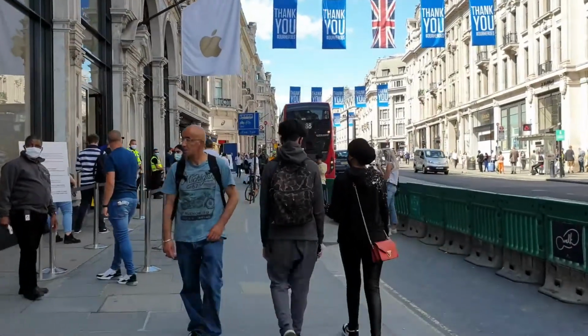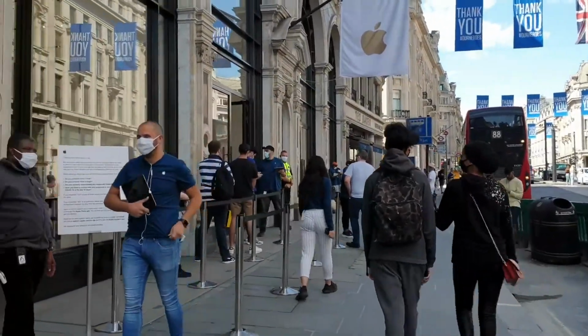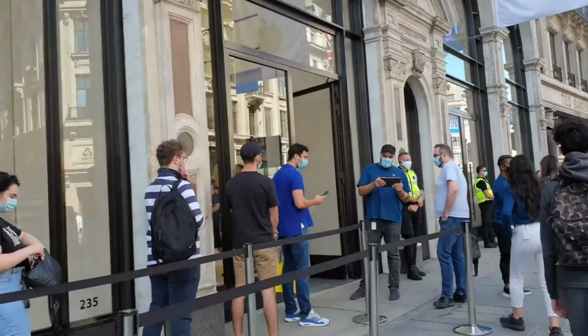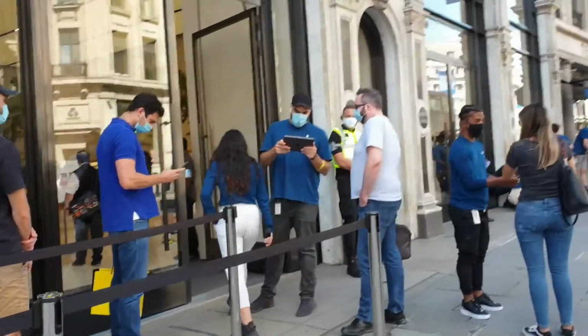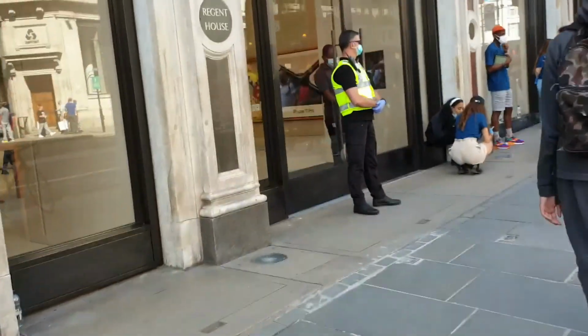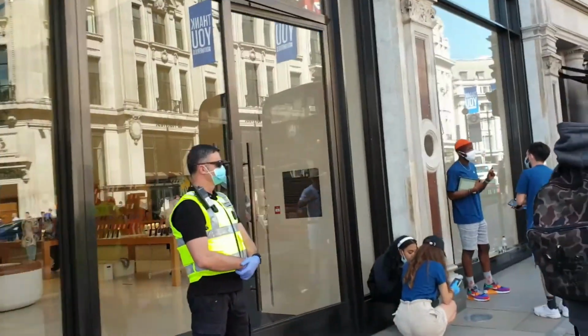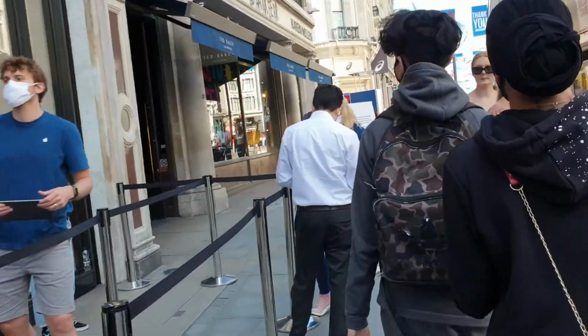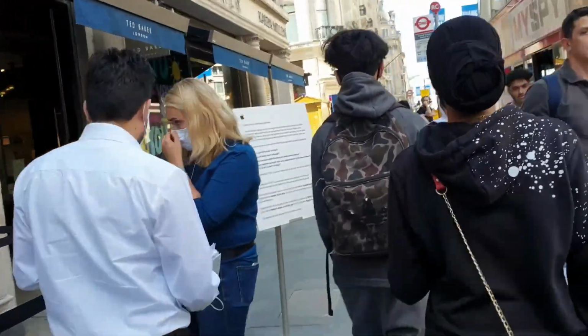So this is the Apple Store in London's Regent Street in the United Kingdom. This is the main shopping area in central London, and you can see here that people were queuing up to get into the store, and just when you get to the front of the queue, customers are presented with the following notice which they have to read through.